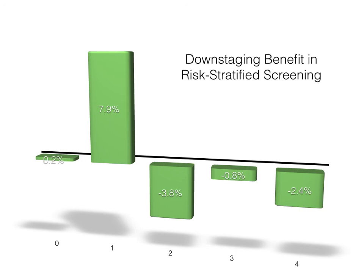Earlier stage cancers have better survival. They also require less treatment. This leads to less surgery, radiation therapy, and chemotherapy. This means not only less cost, but less suffering.